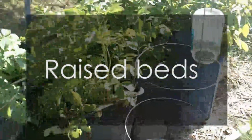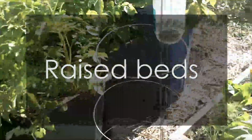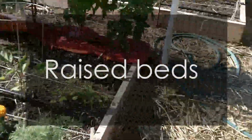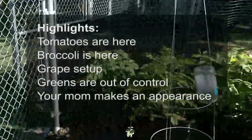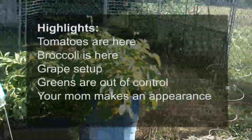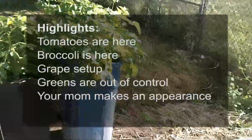The biggest update in here is going to be probably the grape. So we moved the potatoes that were all up in here. We moved them up against a duck fence. So there's all the potatoes, still going strong, flowering, and everything.